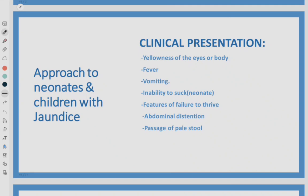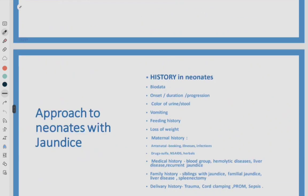Babies or neonates who are unable to suck or have weak sucking, which might be a sign of sepsis or metabolic syndrome. Features of failure to thrive, which we see sometimes in metabolic syndromes or chronic liver disease, abdominal distension, or passage of pale stool, which indicates post-hepatic or cholestatic obstruction, like in biliary atresia and choledochal cyst.